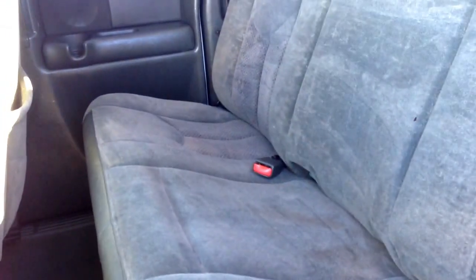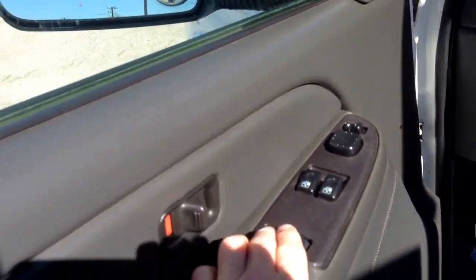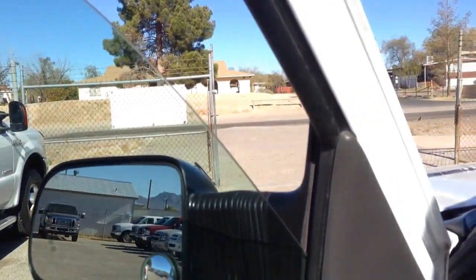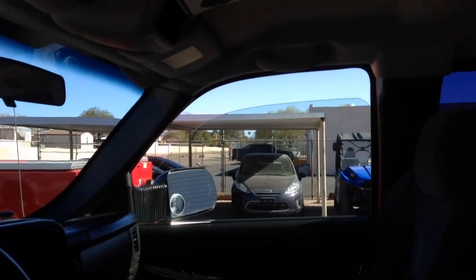I remember when it came in, it had a bunch of radio cables and stuff under the seats. This is probably where they stole it. This guy had this thing decked out, I think, with a Sirius radio and stereo system. And you can see that there's no speakers in there. So you need speakers and a radio. There's your locks. Look in there. There's your driver window, passenger window.